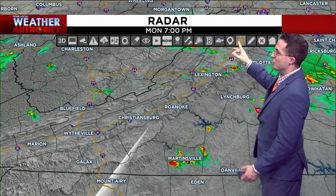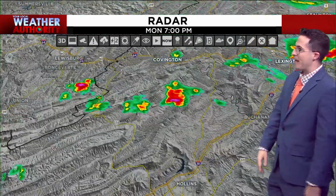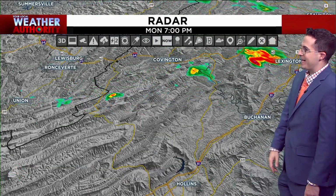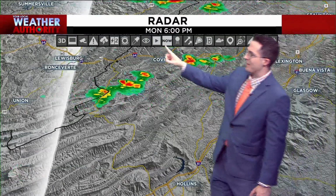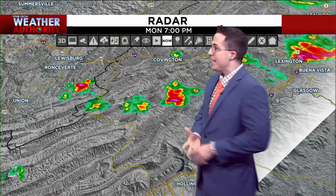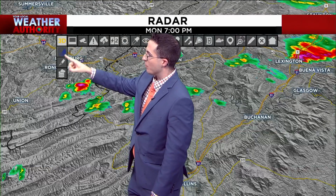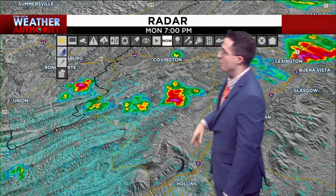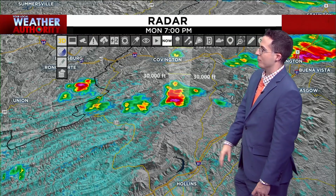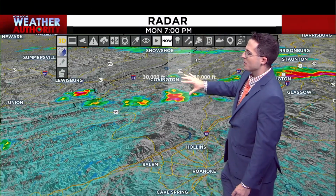Let's head into the Highlands once again, and we'll see some of these showers and storms on the Allegheny and Botetourt County lines. This looks to be right near Roaring Run and heading toward areas like Iron Gate. I'll go ahead and stop the tape here because it looks like we're starting to see some of those pinks once again, an indication that these storms are growing pretty tall. In fact, we'll get a 3D view of that for you guys and see just how tall this one in particular is growing. It doesn't look like it wants to play ball.